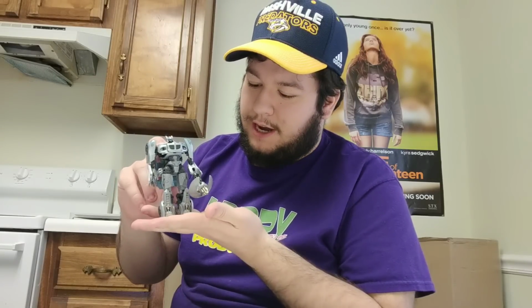Studio Series Jazz. So Studio Series Jazz is really small, but I love it. I think he's really good for what he is. Very compact, very small. I love him to death. Power Core Combiner Leadfoot. I've always wanted a Leadfoot. I just want to collect all the Leadfoots at this point. So having him is pretty cool. Now I just need G2 Leadfoot, and that'd be it, really.